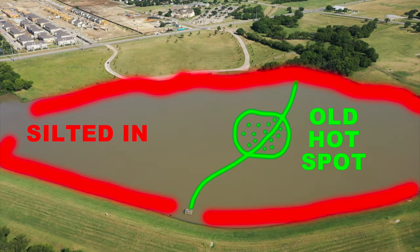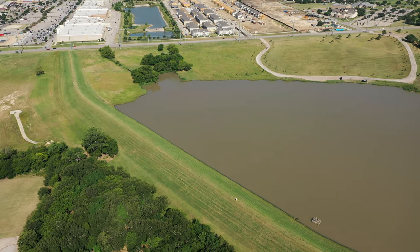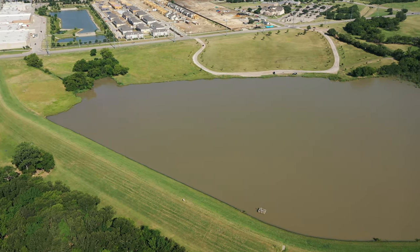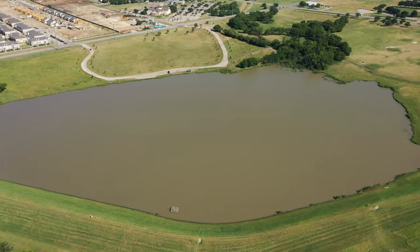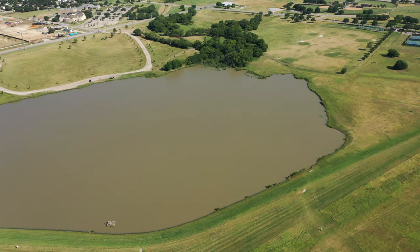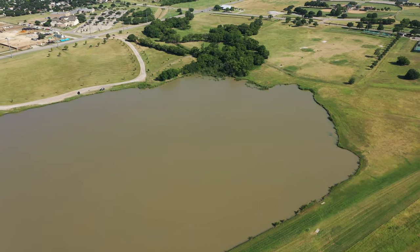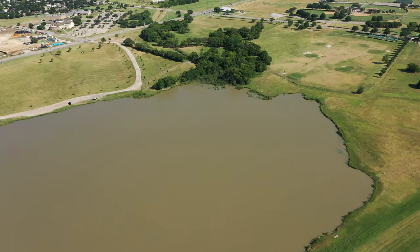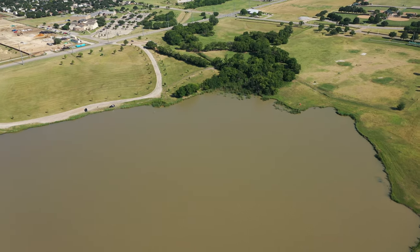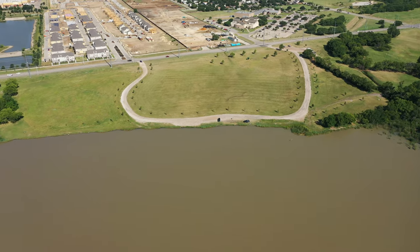Look at that. Look at the color of the water. The green is where it used to be a fishy area, and the red is worthless now, completely worthless. Silted in, out to about, I don't know, 7,500 yards. It's probably a foot deep. So a pond designed to catch water and keep the soil from washing away is full of soil. It's turbid. And it may or may not be worthless.